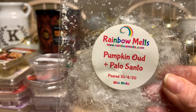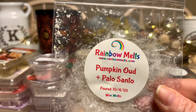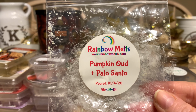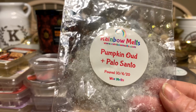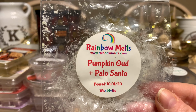Then we have from Rainbow Melts, this is Pumpkin Oud and Palo Santo. Not my favorite. I don't like Palo Santo that much, and you're going to see something else in the near future here that I also don't like. But I like pumpkin, and Oud is a very resinous wood type scent. Not my favorite, but I chopped it into 4. This is a rather large pumpkin shape. I chopped it into 4 and melted each little piece in the bathrooms.